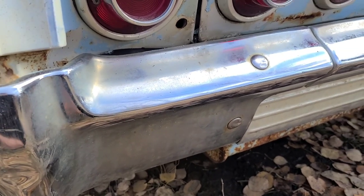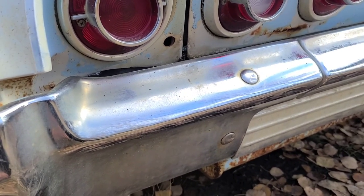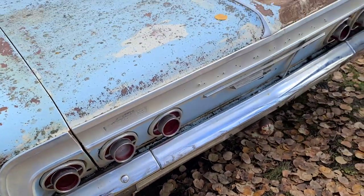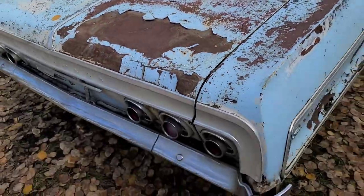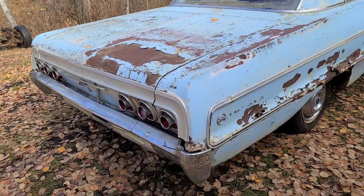I do know where there's a ton of parts cars for this thing. I think I know off the top of my head where there's at least four or five '64 Biscaynes or Bel Air four-door cars. So the parts for this would be pretty easy if I choose to get used parts. But then again, the new panels for this car aren't very much.